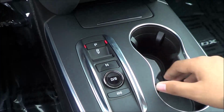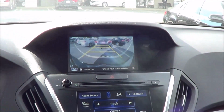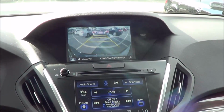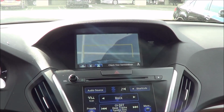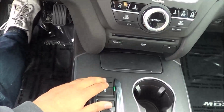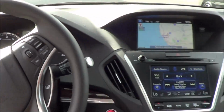Then push for park. And then putting the vehicle into reverse displays your rear view camera with guidance lines. You also do have trajectory too. And then you can also change the different views of the rear view camera. You have a wide angled view, a top down view, and your normal view. Very nice. And I'm going to go ahead and turn on the lights and the hazards too.